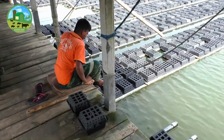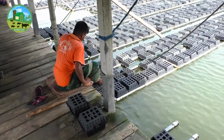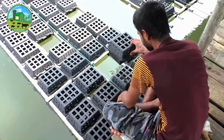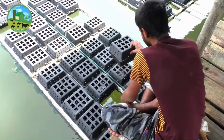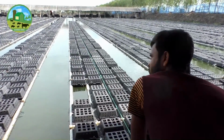A pontoon of polyvinyl chloride PVC pipes, 4 centimeters in diameter, is constructed with 8 units of 4 meters length pipes, connected to each other forming 4 columns. Both ends of the pipes are covered with PVC caps to prevent the entry of water. The length of the pontoon depends on the pond size.